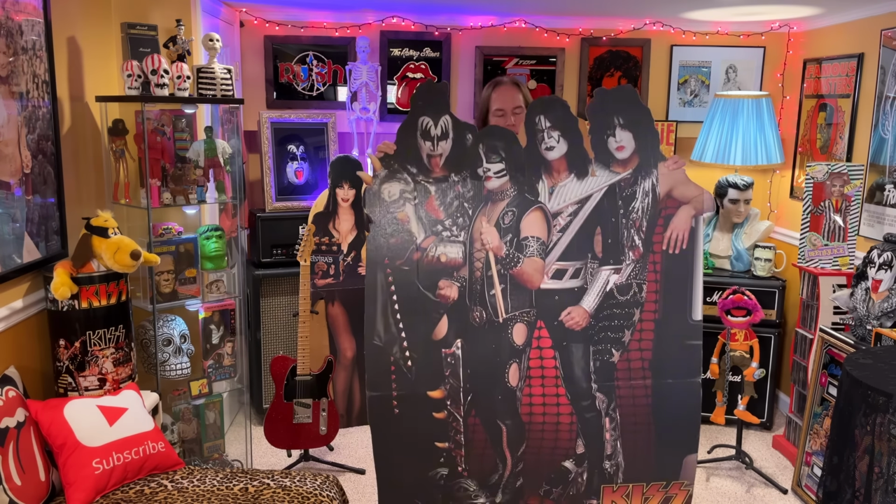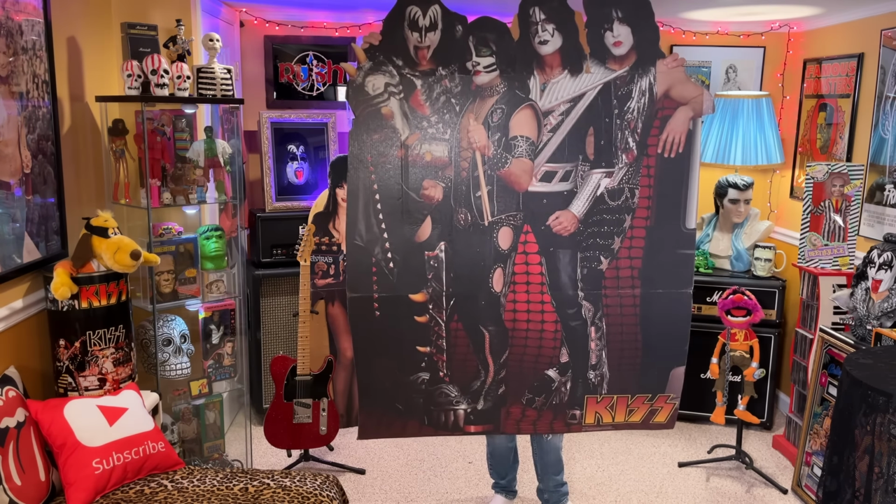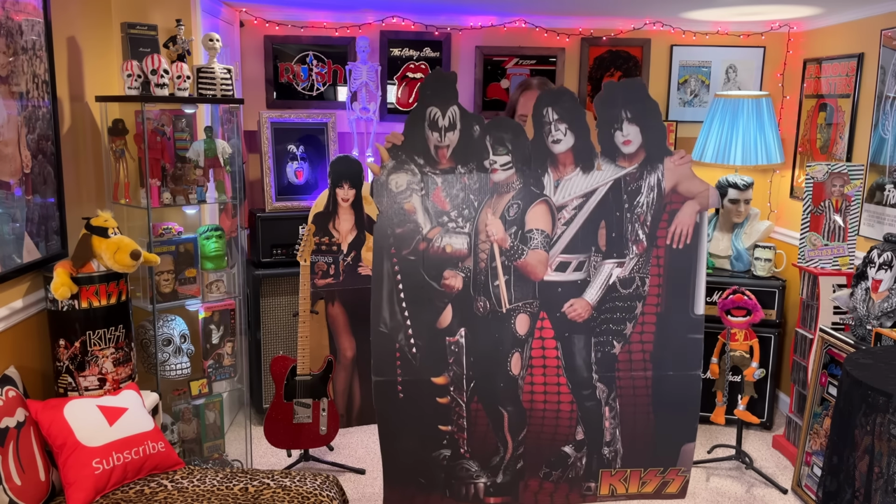All right, last but not least, we have this huge Kiss standee. Check this bad boy out. I'm going to lift it up a little bit here, and I'm not sure you can even see the full bottom of it. I'm going to give it a whirl there anyway. Now, I picked this up at the flea market for $20. A couple of friends at the flea market picked it up a couple of weeks ago. They were watching some of the videos and they said, I thought Jason might like something like this. And they were kind enough to bring it to the flea market and sell it to me for $20. Thank you guys so much.